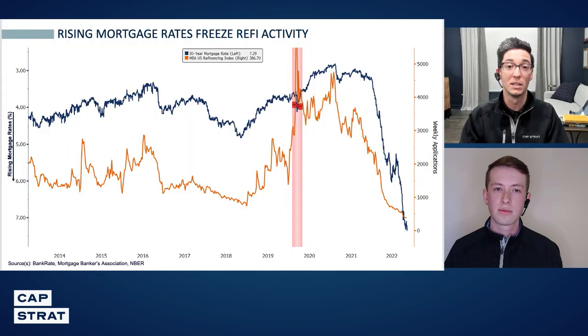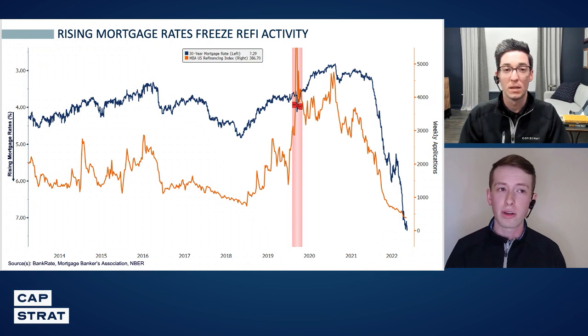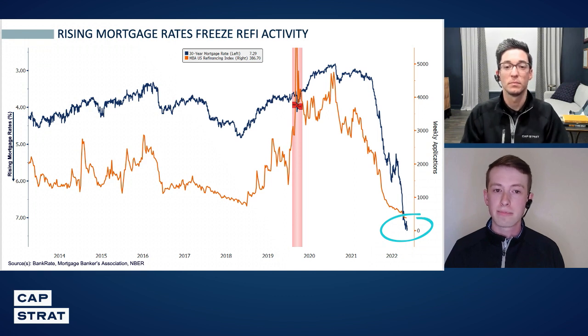So if we look at refis on the next chart, Spencer, just explain what's going on here. Yeah, very similar declines, very similar chart to the one that we just looked at. Again, we've got 30-year mortgage rates on the inverted axis. As mortgage rates are going up, we've pretty much seen no activity in terms of refi going on in the housing market right now. I mean, practically zero. Yeah, exactly.